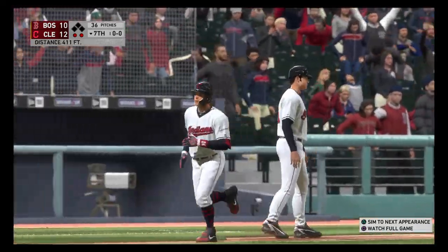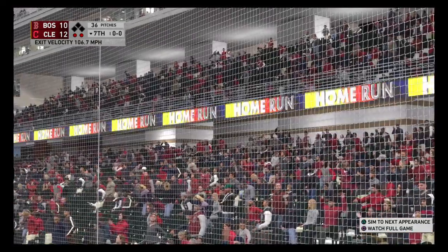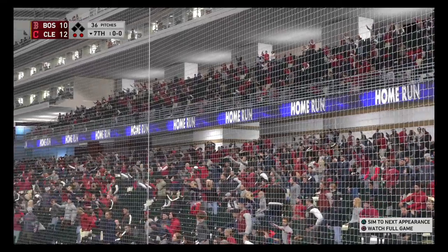So a solo shot here to left center field. Home run number 5 on the year as they've taken a 2-run lead. That was huge.